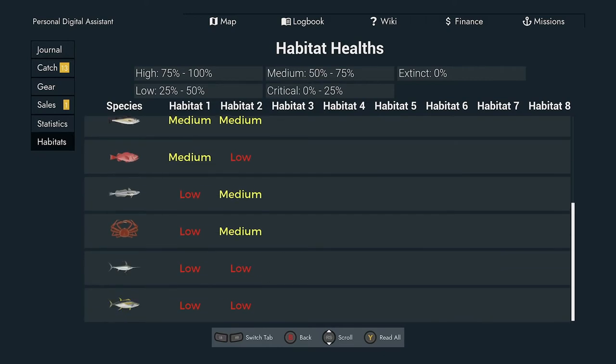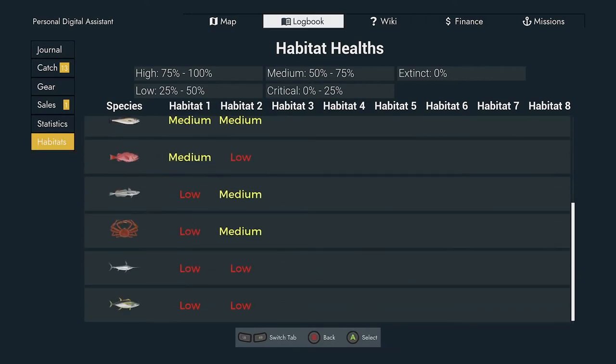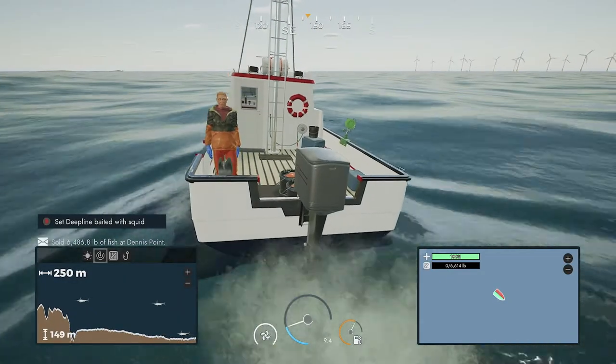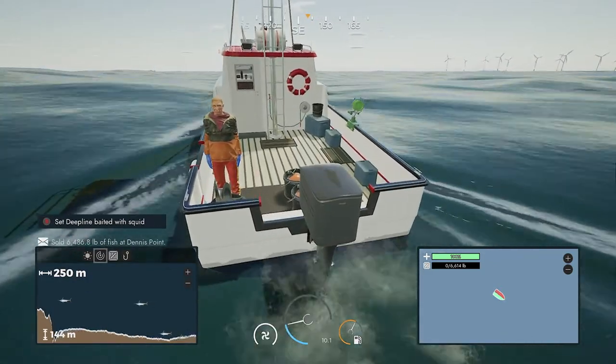Wow. This kind of really did start us off with some crap habitats, huh? I don't think we're going to do much damage with a small boat, because we can only take in 6,600 pounds at a time. But all right, so we're coming into some swordfish right here.